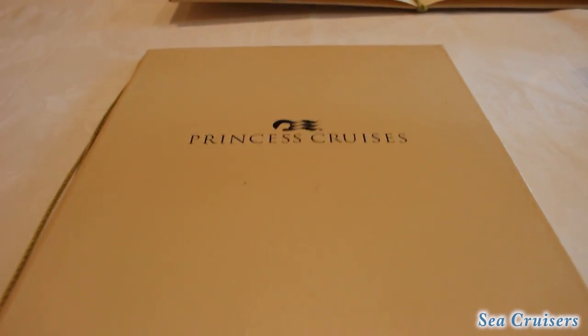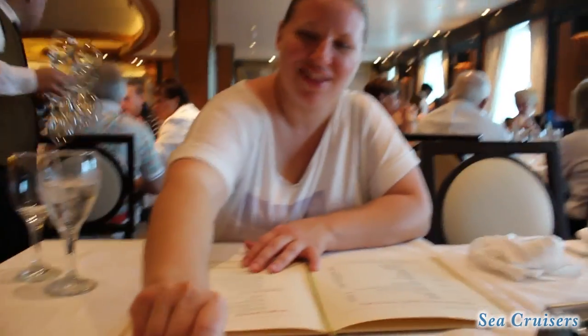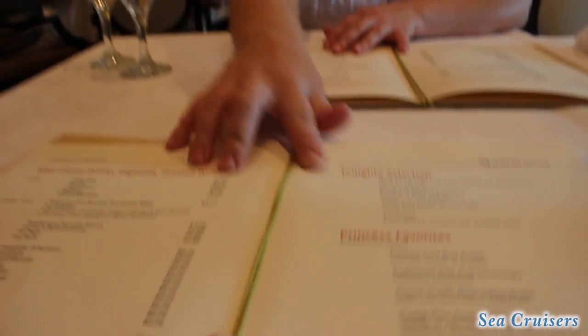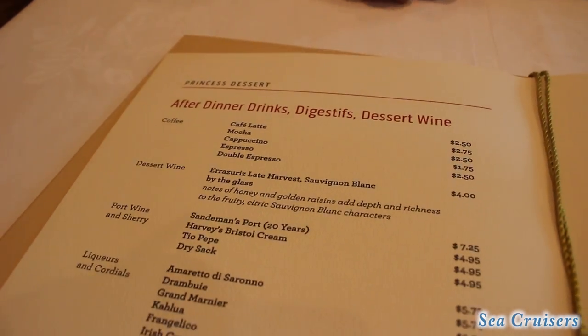This is the beautiful dessert menu. Oh, look, digestives. Digestives? I need some of those. Look. Digestives. Cool.